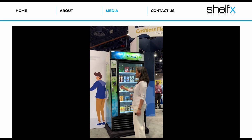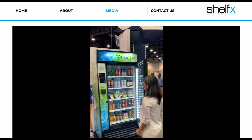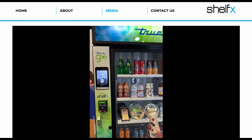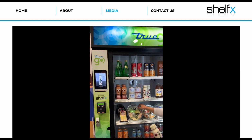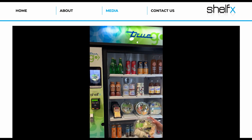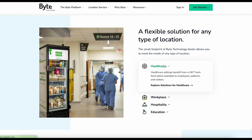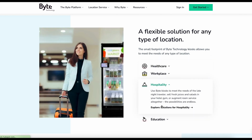And then the last one in that category, Shelf X. I think they have a couple hundred locations, and they've been focused on food since day one. Mm. And then switching gears, Byte. Byte Technologies, looking at the RFID side, pioneered smart vending RFID technology in the U.S. market around 2016.